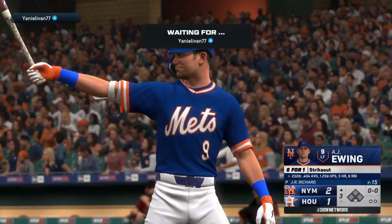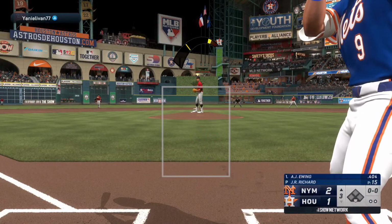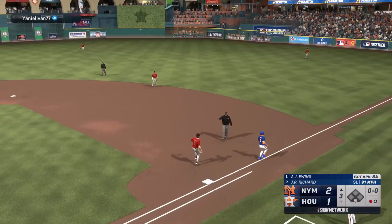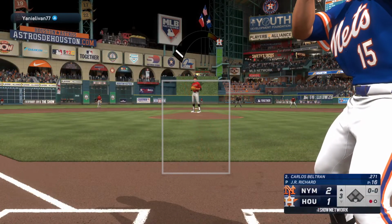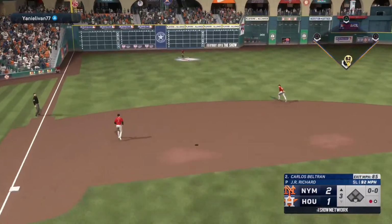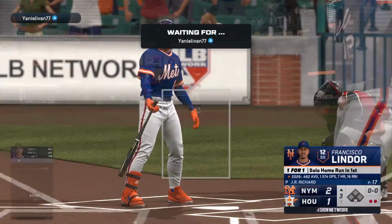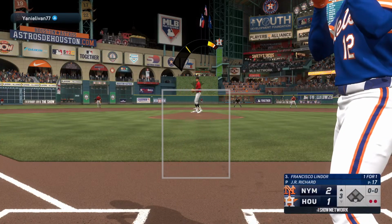Top half of the third inning. Here's the Mets leadoff man, number 9. On the ground. Throws to first in time. One pitch and one out. Popped in the air, left field, and there's 2 away. Now up to hit Francisco Lindor. 1 for 1 so far today with a solo homer in his first at bat.